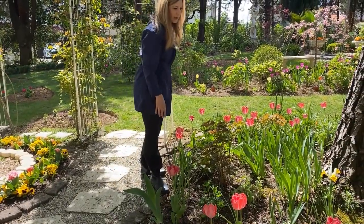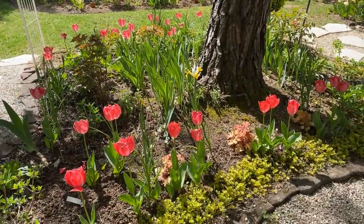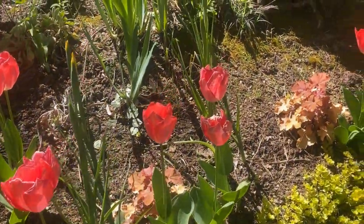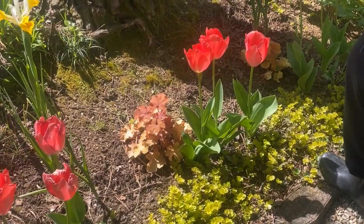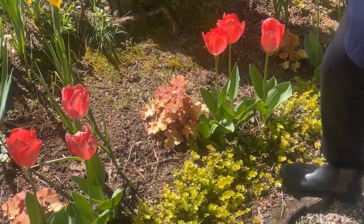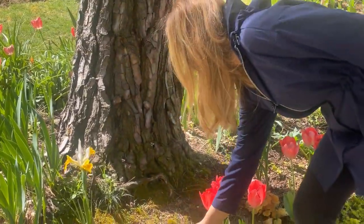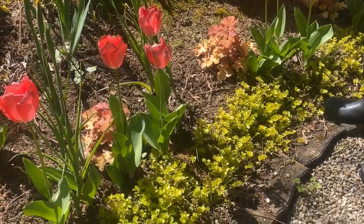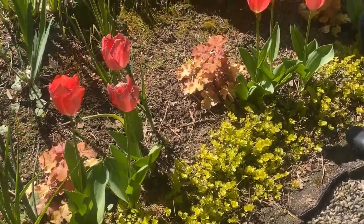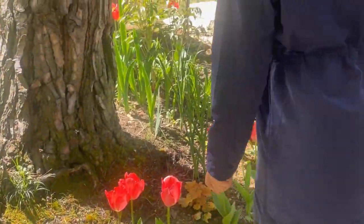Very excited about them. And the caramel heucheras are just so beautiful. Wanted to show you them here. They're so pretty. This one is kind of struggling a little bit, maybe just not enough sun here, but it's okay, because in the summer it will probably benefit from being in the shade. But these ones are so gorgeous. Look at the colors, the color variations. Absolutely so beautiful. So okay, that's that here.